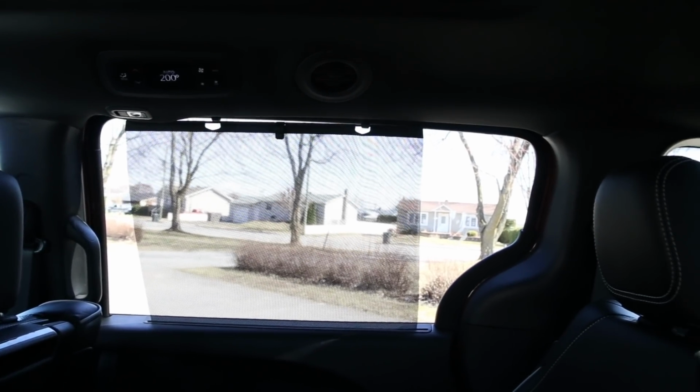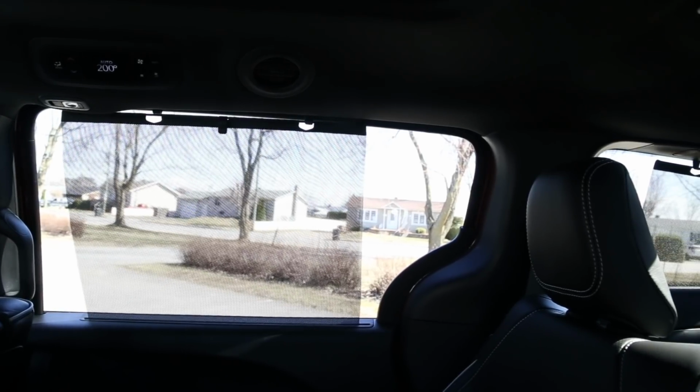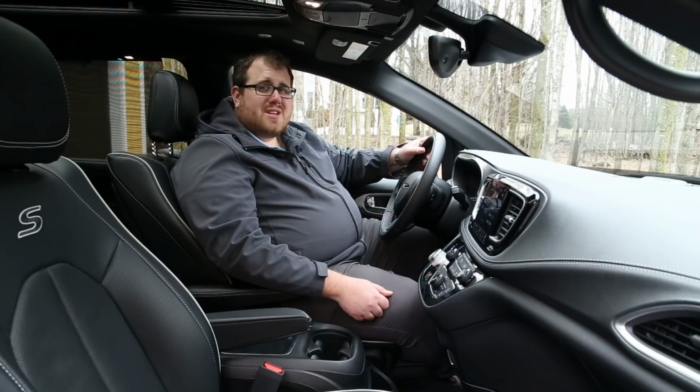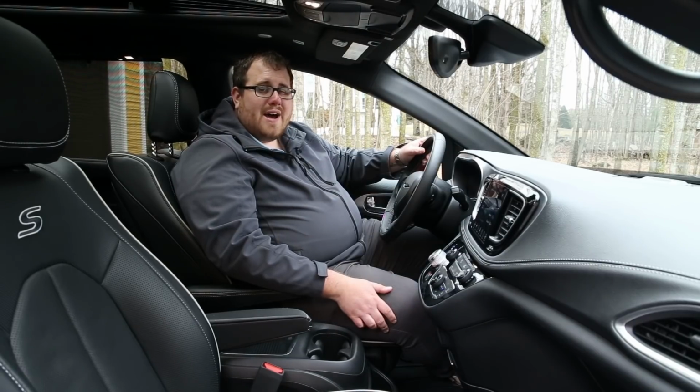There's nothing there. So we're going to see, can we keep this thing charged up while we're driving along? Can we save as much fuel as possible? Or is it going to be just like driving any other minivan without the hybrid?